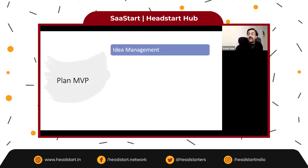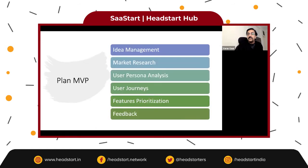Now, how to plan your MVP? These are a few steps. Idea management. First of all, you cannot just simply say, okay, I'll build my product with these 5 features. But how did you arrive at that conclusion that you should build only these 5 features? You will be grilled and questioned on this at each and every stage. If you are going for funding, somebody will ask you, okay, you came with 5 features, how did you come to this point? Because everybody wants to de-risk their investment, right? Nobody will just simply infuse money into your ideas.